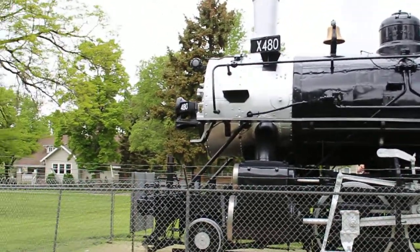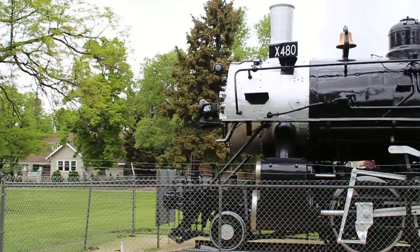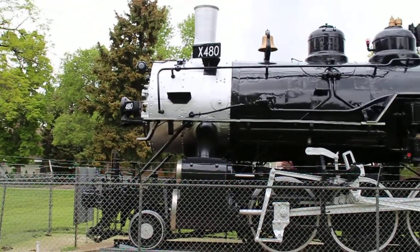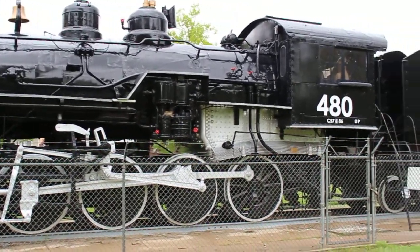So here is a good shot. I'm backing up to get a good panning shot from front to back. So there's the front. And then there's the back.